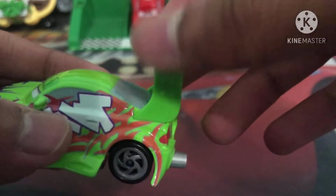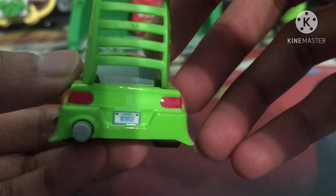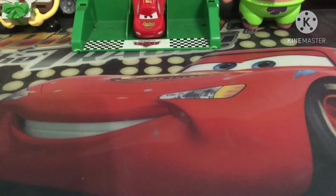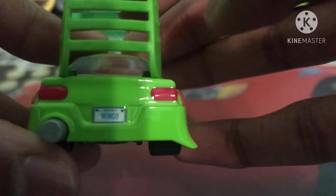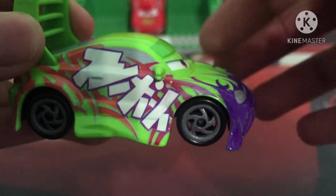You see the tailpipe on the back, and on the back it says Wingo, and the text above it reads, let me see if I can read it off camera, Dipstick Jr. I think that's what it says, although I cannot read that at all. Thailand kind of messed that up, but for the big text, Wingo, at least you can read that. You see the taillights. There's his side. There's the other side, which is pretty much the same as the other side.